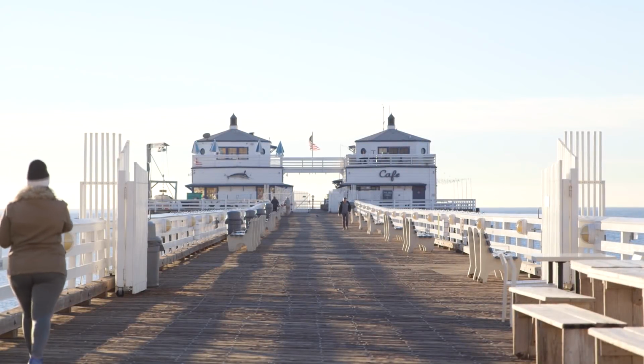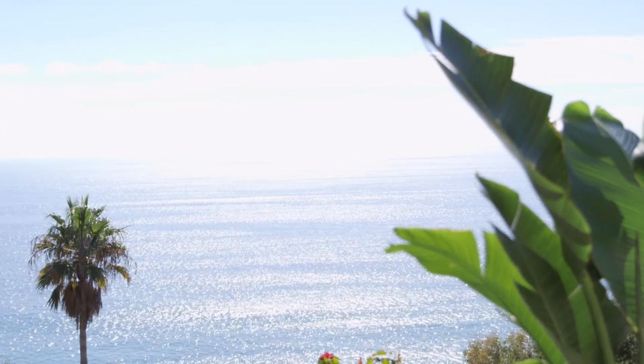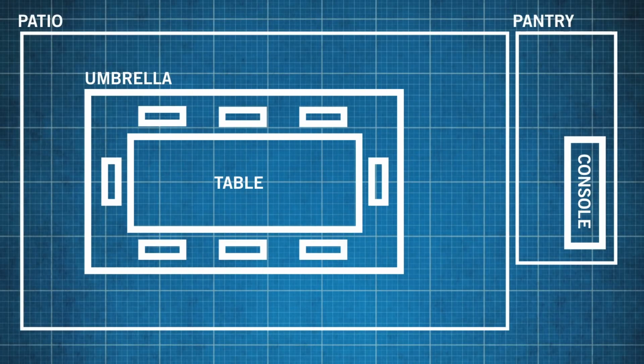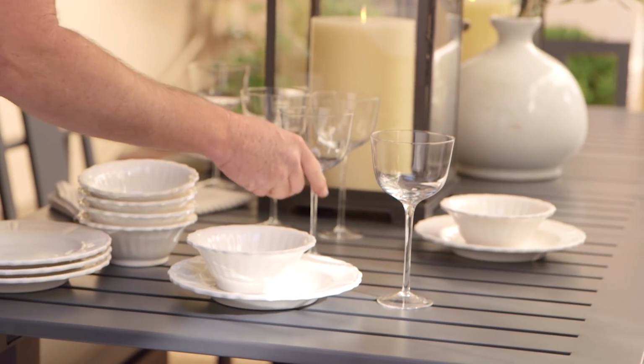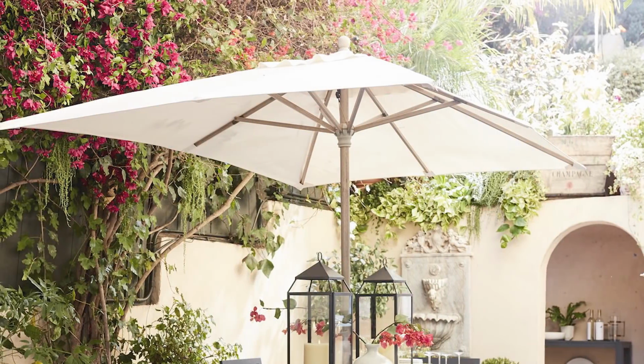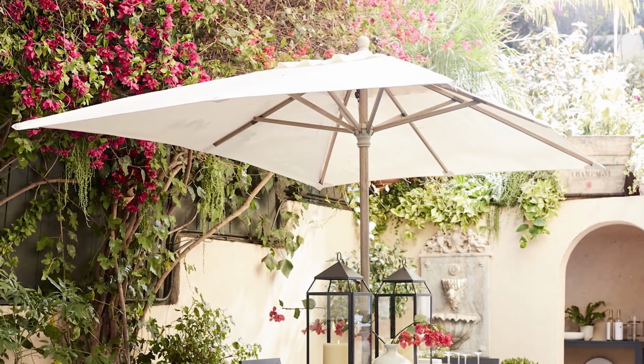Here we are in a Southern California city garden. It's typical Southern California courtyard Mediterranean architecture. We decided to do something a little different with it. Instead of playing up the sort of flourishes, we wanted something that was very clean and streamlined. We wanted to do one of these very large rectangular umbrellas. It really shields you from the sun and occasionally that coastal wind.